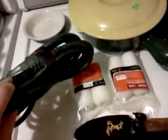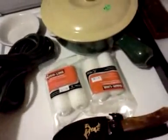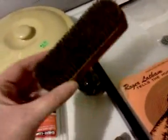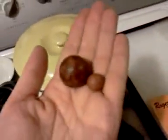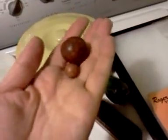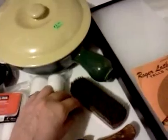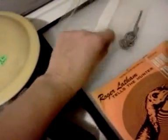I got an extension cord for $1 from my favorite booth, and some paint rollers. I got this brush for 50 cents. I thought I could sell that at my yard sale. Next one I have, I got a couple of red clay marbles for $1 for both of those. I thought that was a really good price. I do like old marbles.